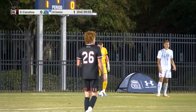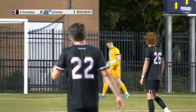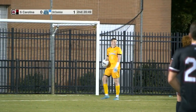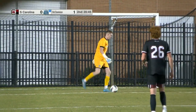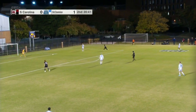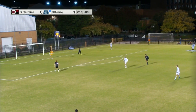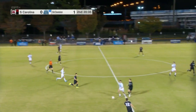Statham with another goal kick. Seven shots on the board for Old Dominion. Six on the board for South Carolina, though it doesn't feel that way. It seems like there should be a lot more shots for the Gamecocks. Subs coming in for Old Dominion. It looks like Jenkins has come back in, and Schmalbach, who's been busy, will have a seat.